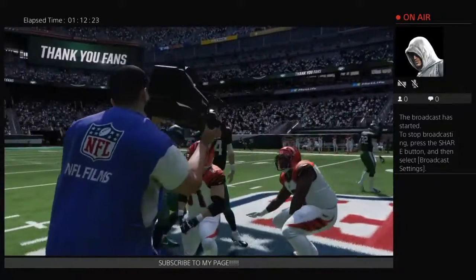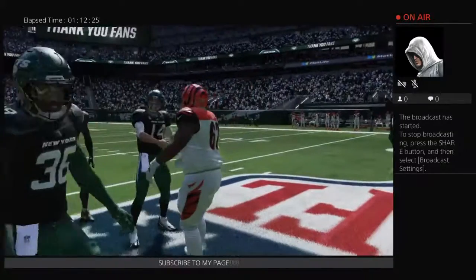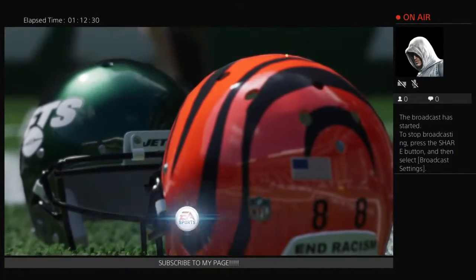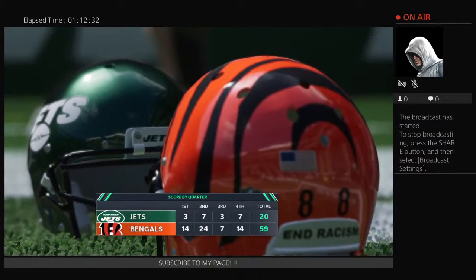They think that they can bottle this and carry it with them. As an offensive coordinator, you just don't think you can do anything wrong. Whatever you call, run, pass, it's all going to work. That's called being in the zone.